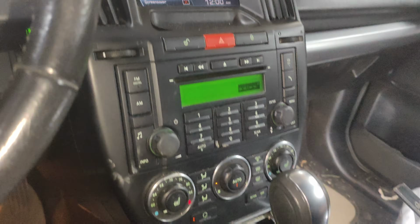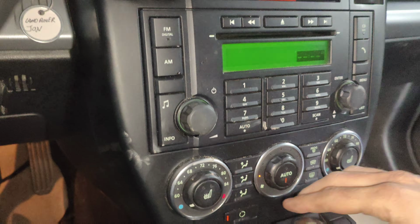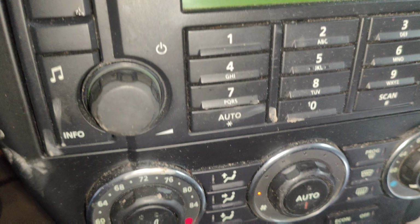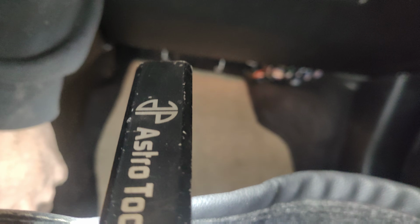I glued it back in place. The glue is broken off of it. So let's get this transmission control module plugged back in. And I think we're going to be done. Let's see. There you go. Got the transmission control module plugged back in. Shove this cover over here. The customer did all this.